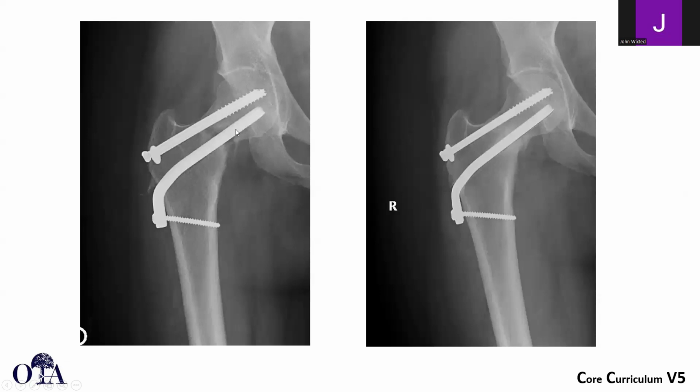There she is at 2 weeks post-op, and here she is 6 months post-op, healed up very nicely. And I think this is a reasonable construct. I prefer to use a blade plate to a sliding hip screw. I think a sliding hip screw is fantastic, if that's what you have handy. It's technically easier to put in a sliding hip screw. It's not as stable as a blade plate.